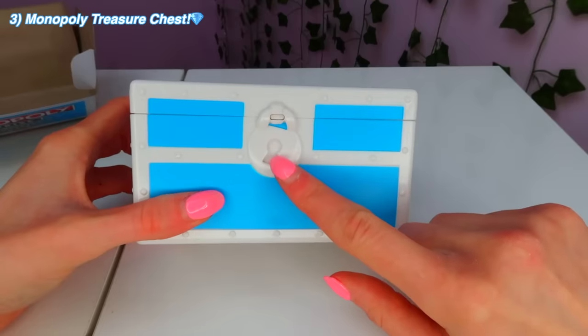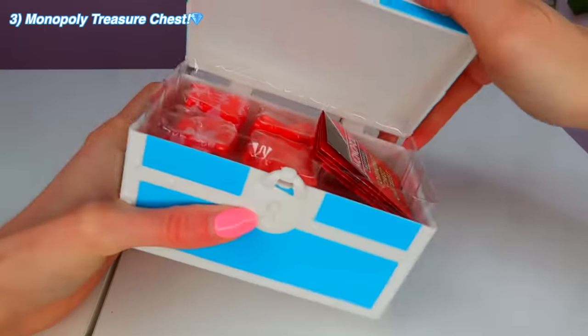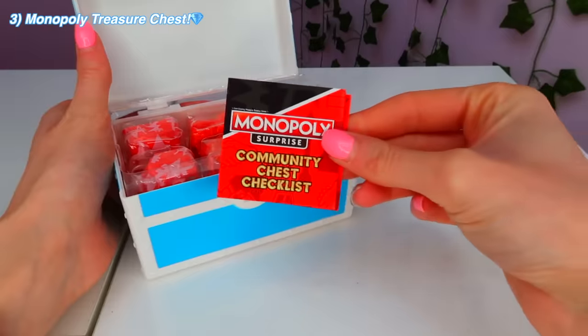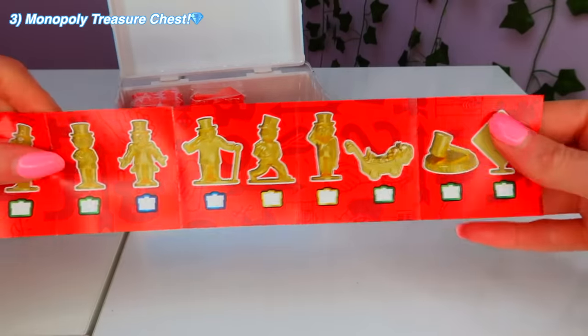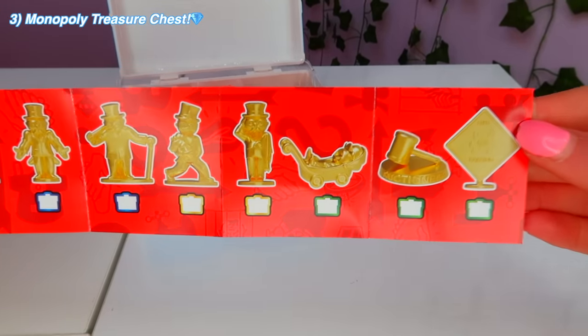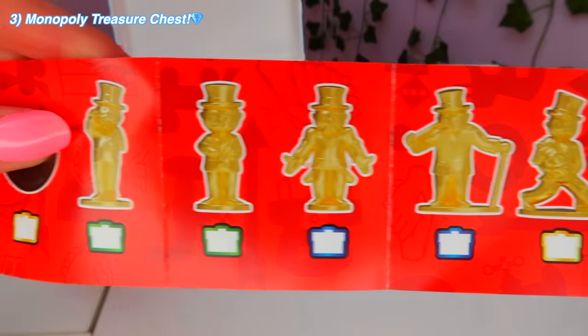Oh my gosh, it even has a little lock. Okay. Guys, it's all individually packaged. Oh my gosh. Okay, checklist. There's gold, there's gold, there's gold ones. Oh my gosh. Okay. Guys, look at all the gold ones we can collect. This is literally perfect. These are cool though, of the Monopoly guy.